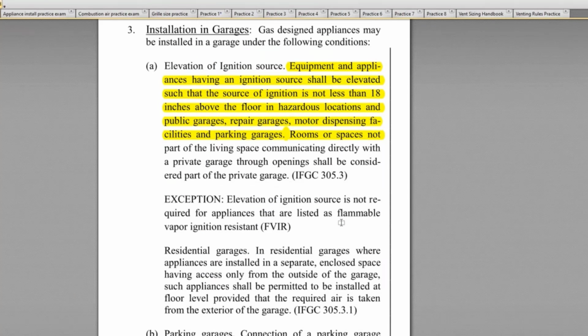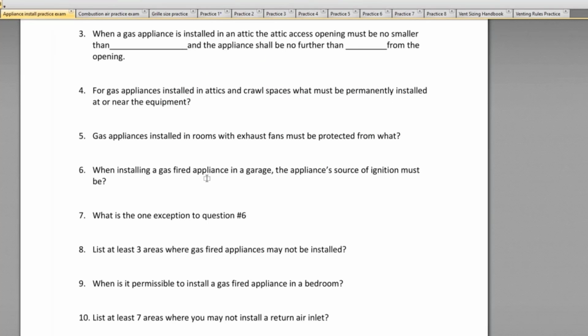What do you think the reasoning behind that is? If I had gas fumes in my garage and they were dropping down low and there was a furnace or a water heater, the pilot light or the ignition device could set that off if there were gas fumes in the garage, right? Yep. So they want that ignition source up above because gasoline fumes are heavier than air, and will drop down low.